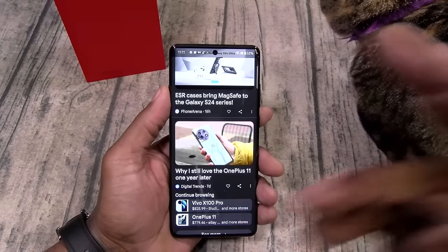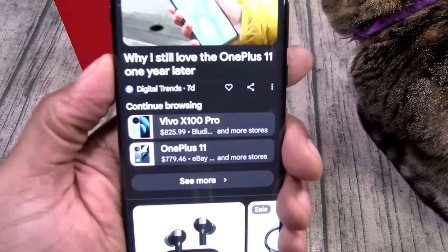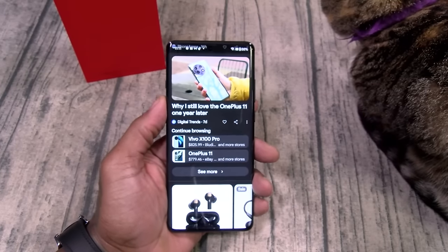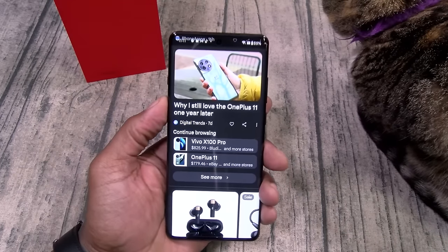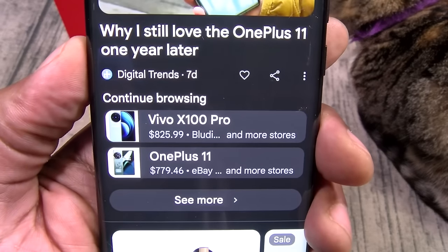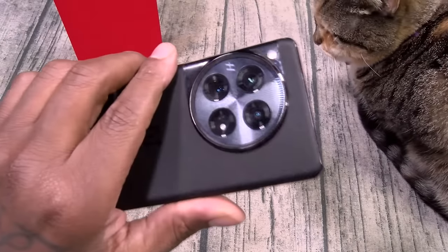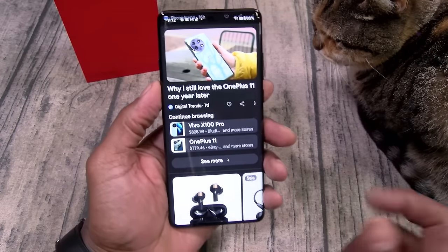Stop it, Digital Trends. Y'all know I rock with y'all, but stop it. Look, you see, Vivo X100 Pro, $825. We can't call that a mid-range phone. That is a flagship. $825, that's a flagship. Look at this. A OnePlus 11 for $779. Are you kidding me? When you could get the new one right now for $700? Whoever's eBay listing this is, y'all gonna have to take that off.